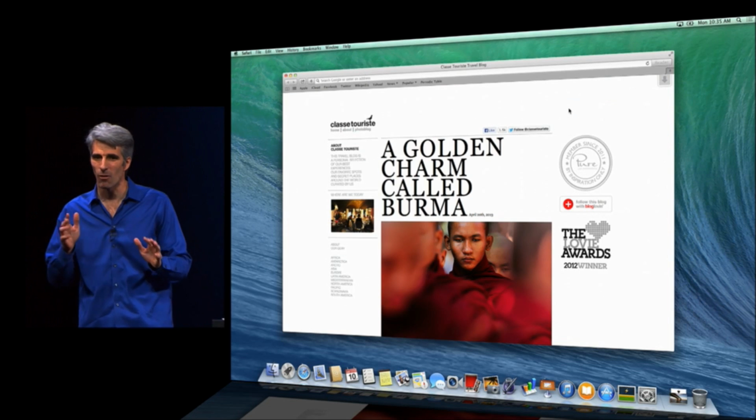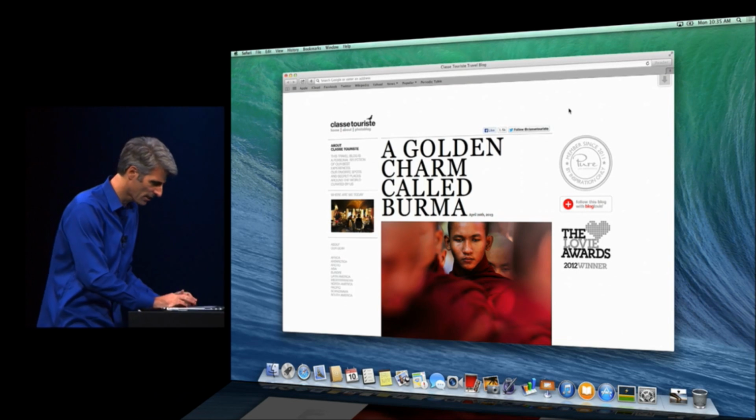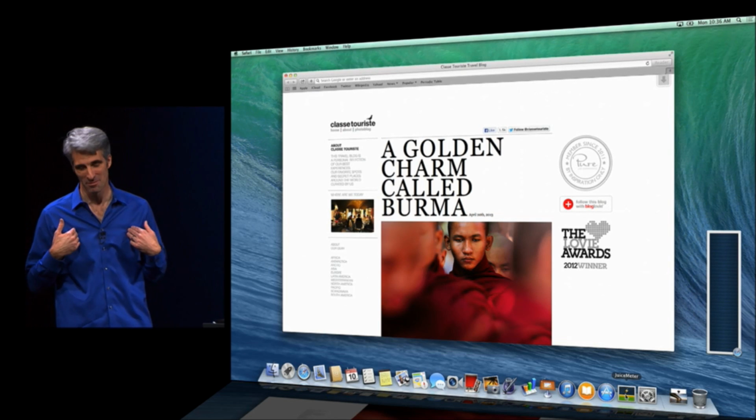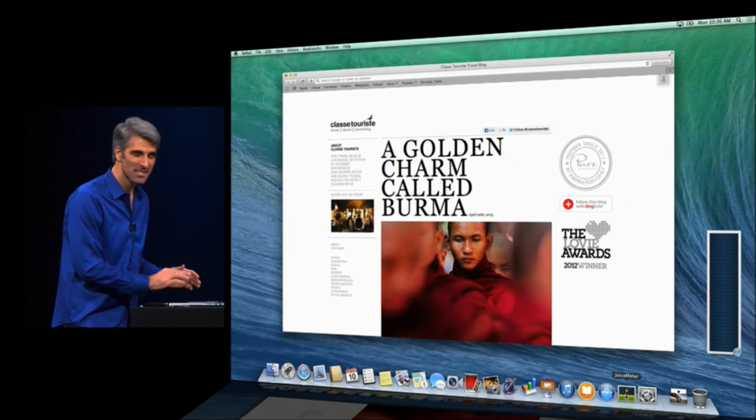Now let's take a look at power. Yeah, there's a fan of smooth scrolling right there in the front. I'm a fan of smooth scrolling as well. So let's take a look at power usage.